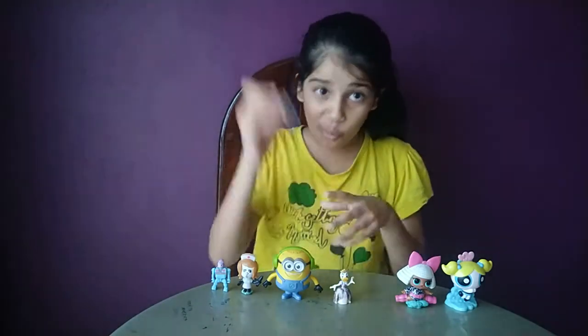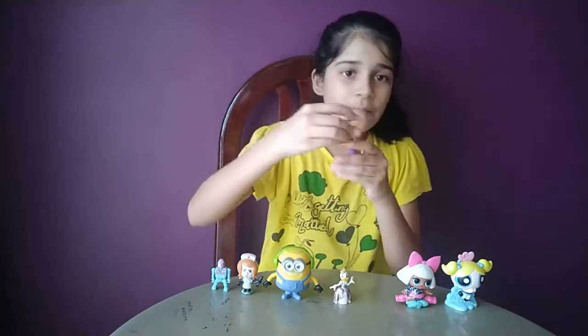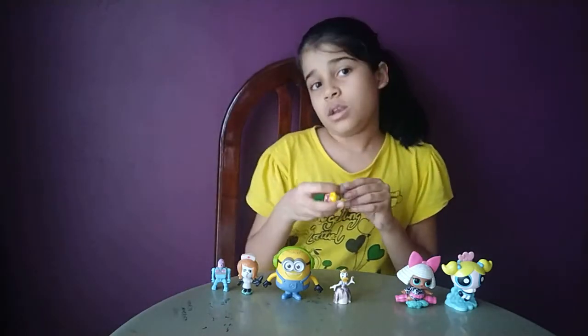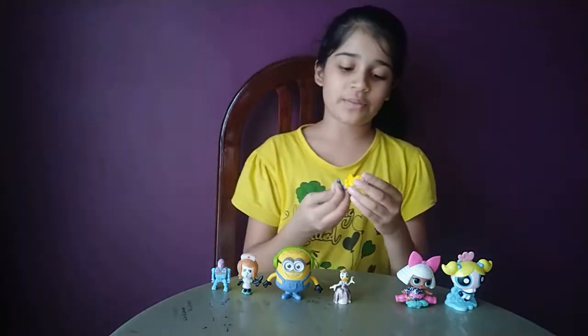Oh, guys, you know the water pouring sound? It's raining. Guys, it's raining. Yay, I like the rain. Can we go swimming? No, we can't go outside.